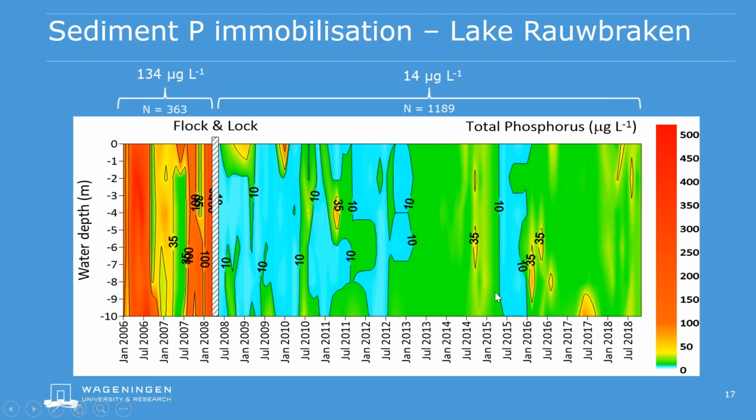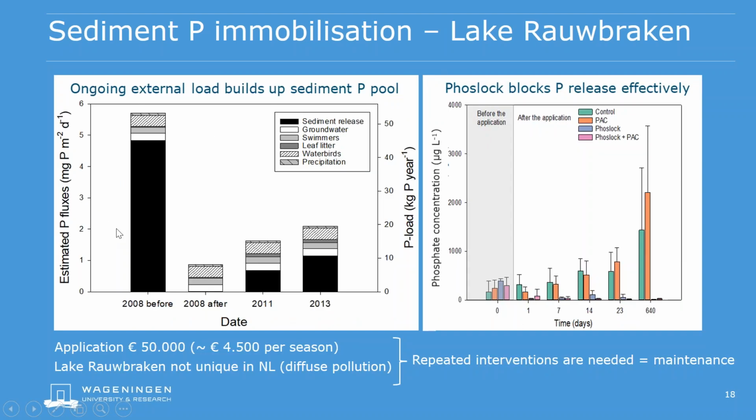And over time, it becomes more greenish and yellowish. The total phosphorus concentrations are increasing again. So the lake will return to a more eutrophic state. And this is due to ongoing external load.